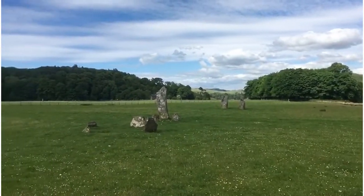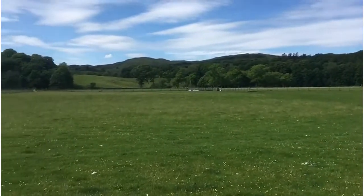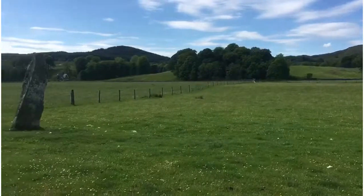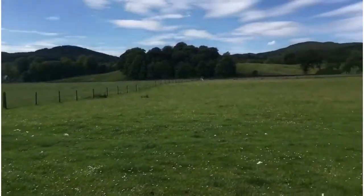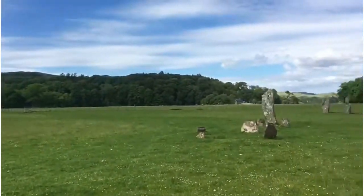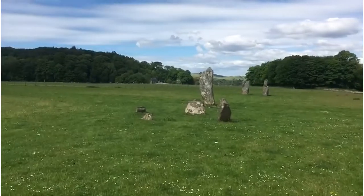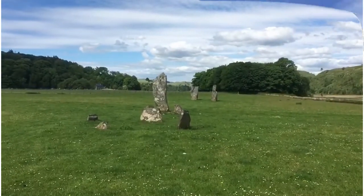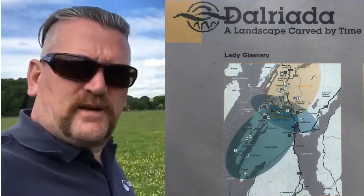After Kilmartin village, down into the glen, Kilmartin Glen, and these are the standing stones at Nether Largie. So a bit of an X-shaped combination, thought to be aligned to the stars. So Kilmartin Glen, it's the seat of the Celts, the Celtish kingdom.